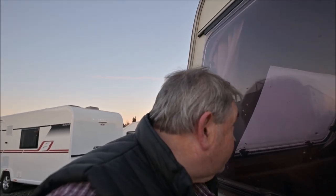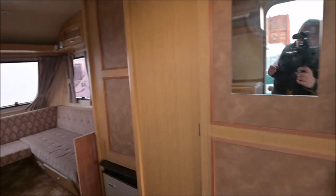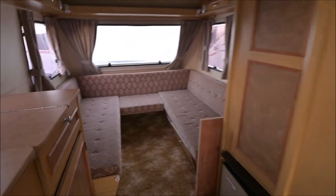It's still not many of these around left now. L-shaped seating round at the front. I don't think it's open. I doubt it. It is. Look at this. So there you go. Wow. The worrying aspect of this, of course, is I can remember these new, seeing these at the Birmingham show.